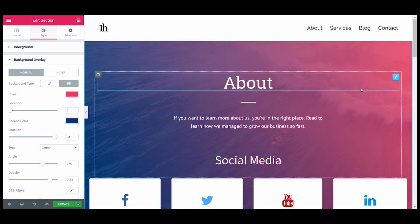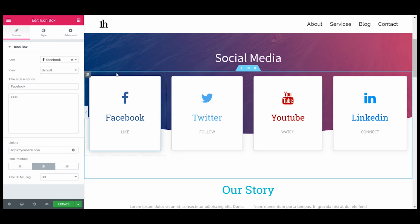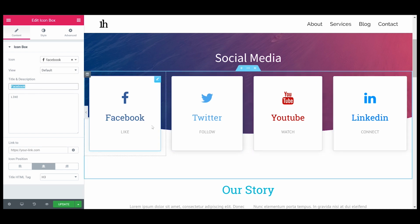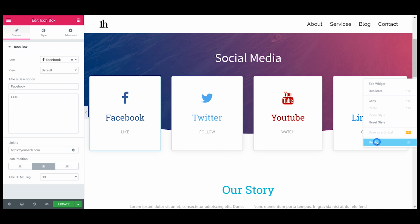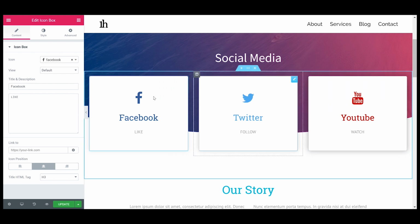Again, play around. Now scrolling down, we've got our social media icons, which I just think are really nice looking. Now I'll show you how to change one of these, and then you'll be able to do the same for all. So again, you just select the icon that you'd want here, and we can change the text. You can go through and edit these to be whatever you'd like. If you think you only need 3, easy done. You can just simply delete it.